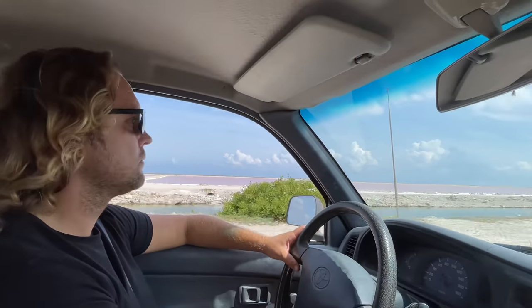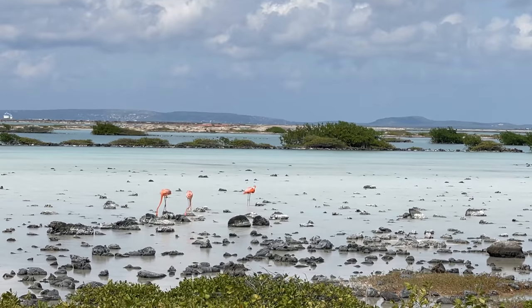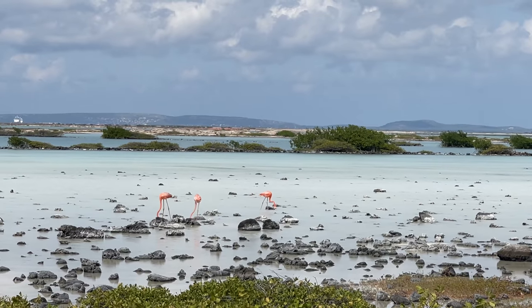We drove back to the south side along the salt flats, former slave sites and rocky beaches where Sven and the kids contributed to the driftwood statues.